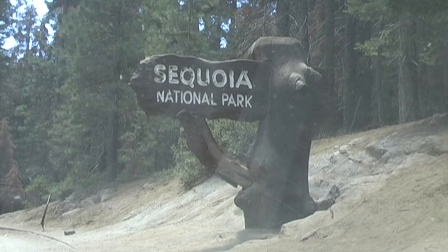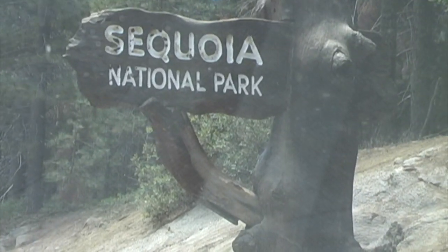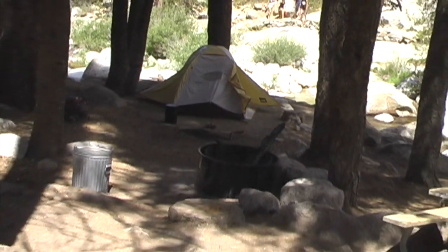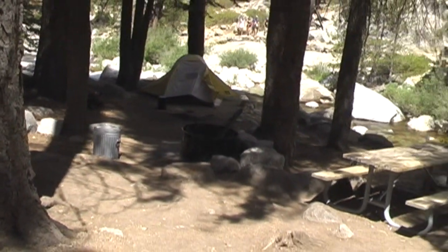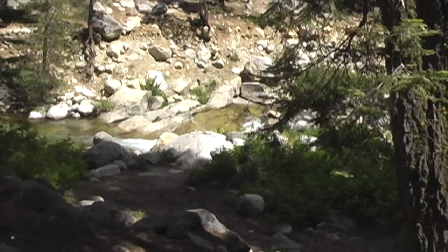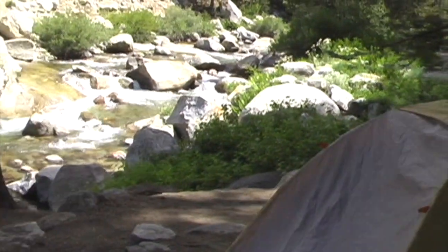The next morning found me in Sequoia National Park. Here's a shot of a campsite in Sequoia, site number 100. Not too bad of a spot, shaded and right next to a stream. Here's the view from my tent to the stream.